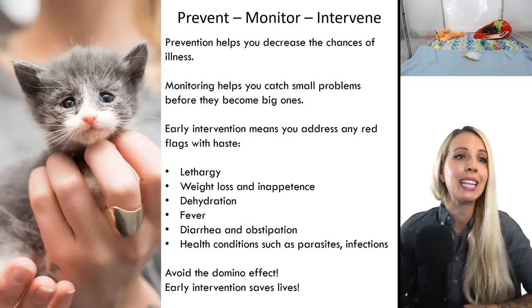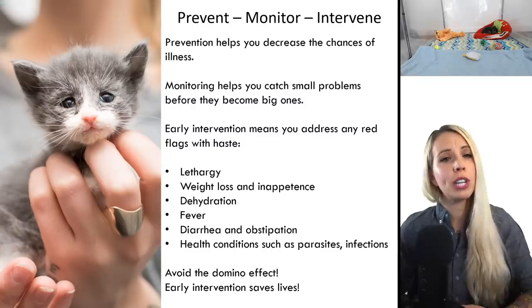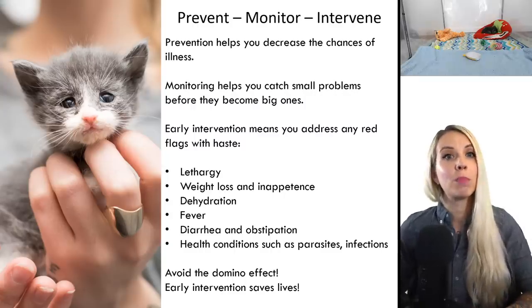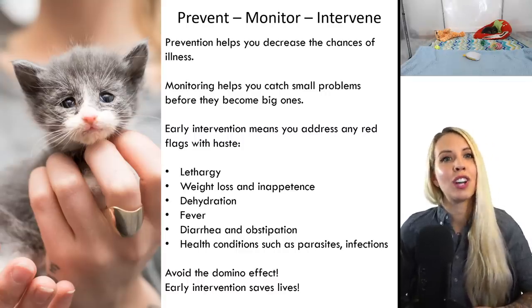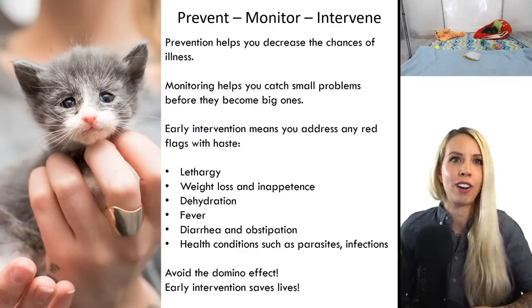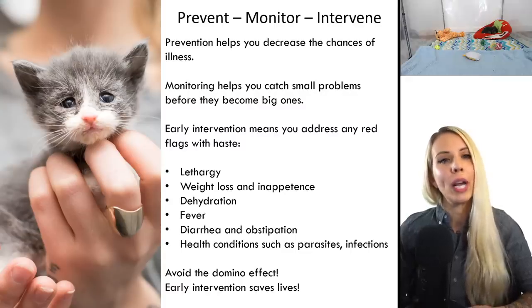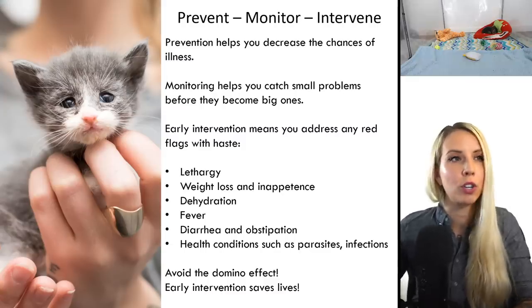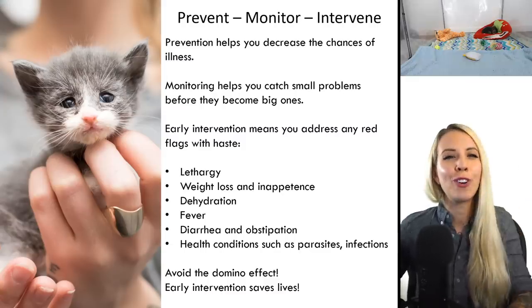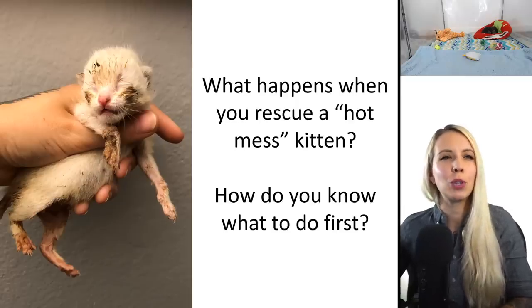For instance, the kitten in this picture, Small Fry, she just had an upper respiratory infection, but it made her unable to nurse on her mom. And so then she started losing weight and then she got dehydrated and now her organs are shutting down and everything's falling apart. And we could have addressed that early on by simply dealing with the respiratory issue, right? So early intervention is really the number one key. Okay, so let's put this into a real world scenario.